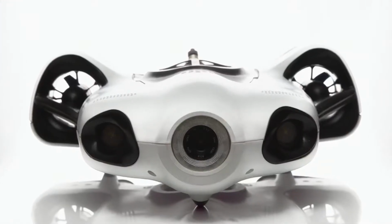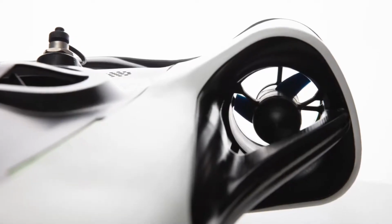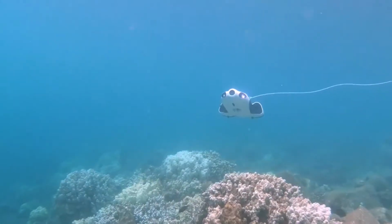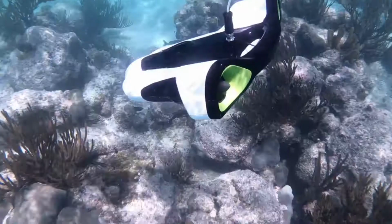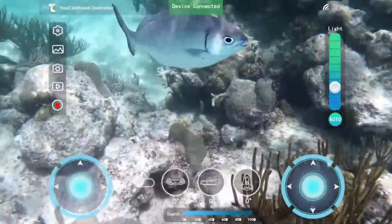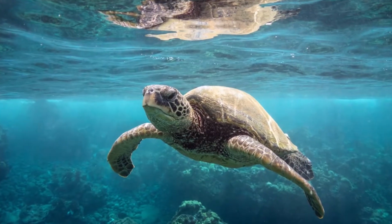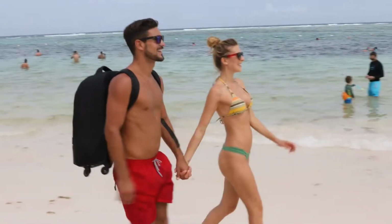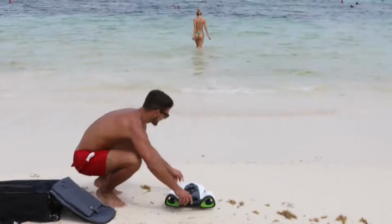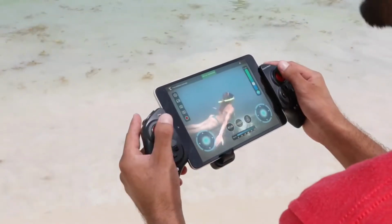From the sleek chassis to the incredible technology inside it, it's a work of art that produces works of art. It's exceptionally powerful and nimble in the water without sacrificing stability. It has the ability to capture 4K video at 30 frames per second and take still photos at 12 megapixels with low latency. With 7 hours of total dive time, 100-meter dive depth, and a max speed of 2 meters per second, you can go farther, faster.